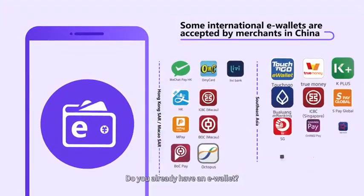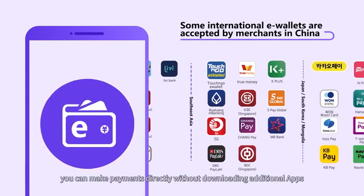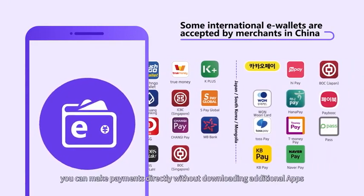Do you already have a digital wallet? If you have the following wallets, you can make payments directly without downloading additional apps.